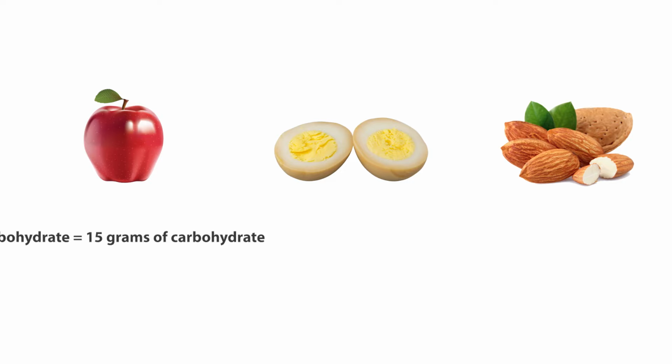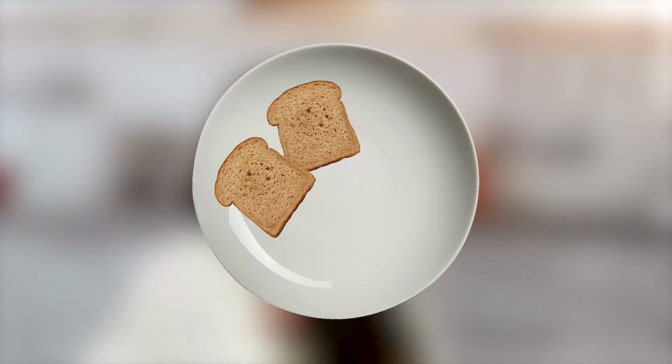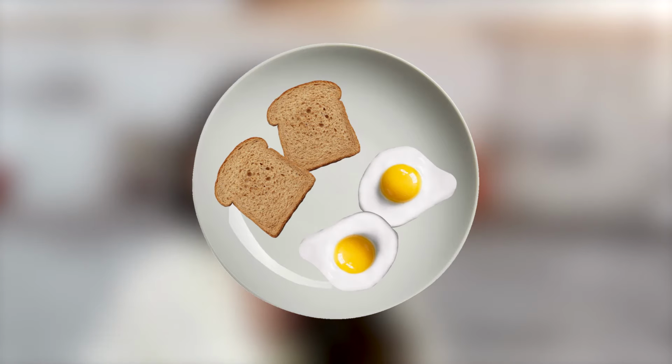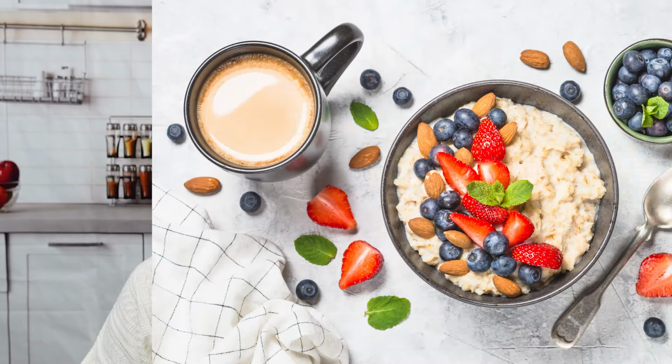A serving of carbohydrate is the same as 15 grams of carbohydrate. A serving of protein is 7 grams. A serving of fat is 5 grams. So for every 15 grams of carbohydrate, you would have at least 7 grams of protein or 5 grams of fat. Okay, so that's the formula. For every 1 carbohydrate serving, you add 1 protein or 1 fat. So if you're having 2 servings of carbohydrate at breakfast, you'd have to have 2 servings of protein with it, or a serving of protein and a serving of fat with it. You got that?